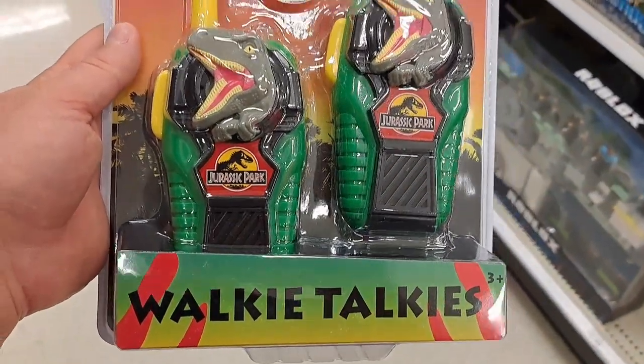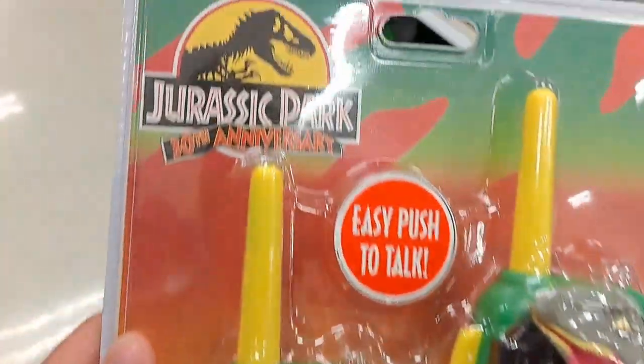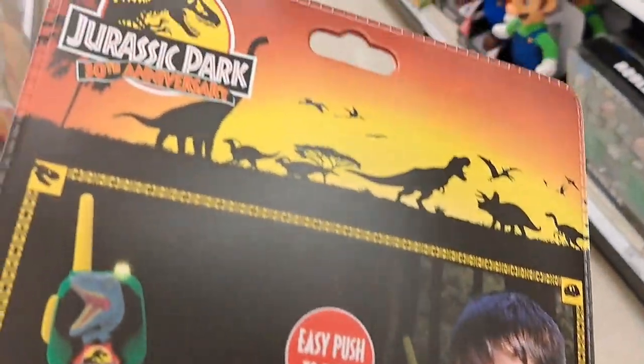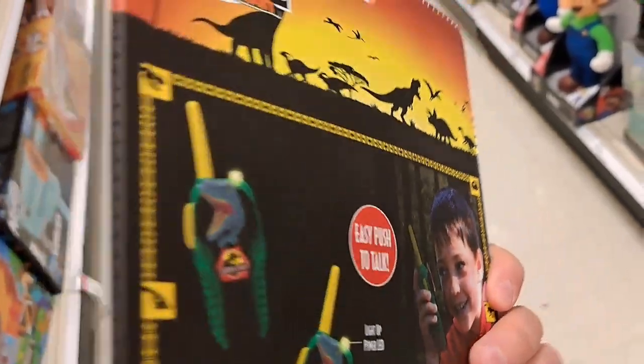Check this out, Jurassic Park walkie-talkies. Man, those things look retro. 30th anniversary, so cool. Man, these are awesome. Check them out, see if your Target has these.